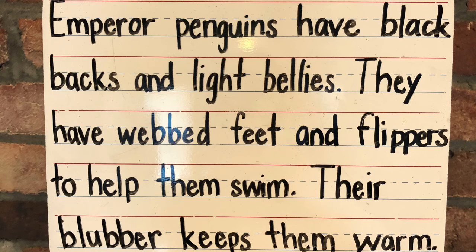Your writing doesn't have to look exactly like my writing, but make sure you're doing your very best. You should include a lot of details about the penguin's body.